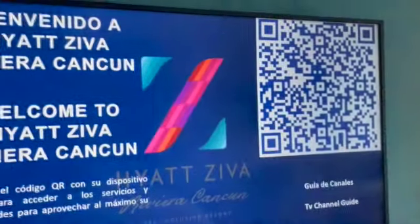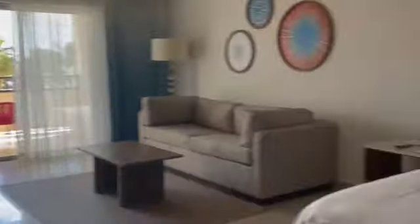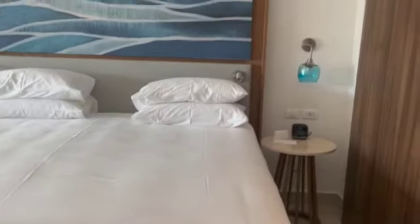Okay, so we've got, again, more storage area here. So quite a few drawers, I really like that. We've got a fancy TV and plug-ins over there. Double bed, well, it's a king bed.